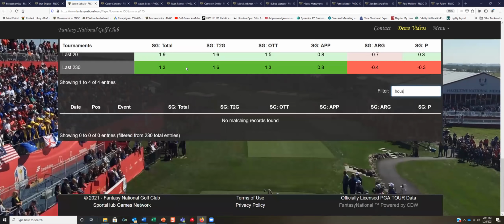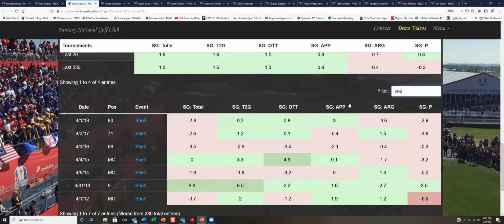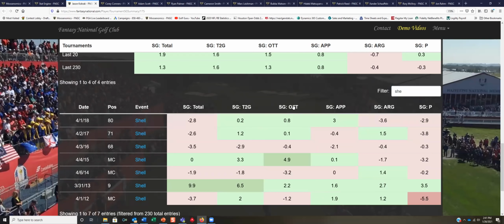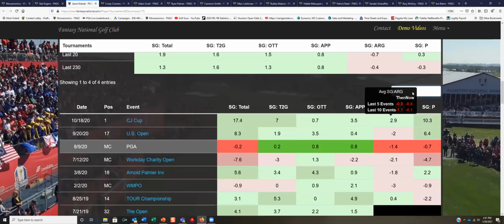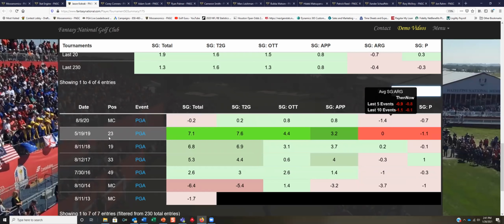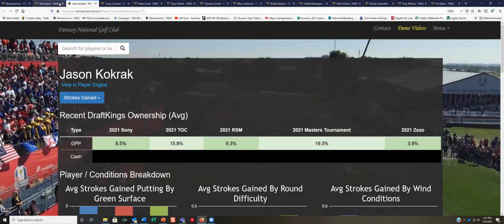Let's see the Houston Open. So the Shell, the 80th, same thing. And then let's take a look. Did he play at the PGA? PGA 2019 at Bethpage Black, he had a 23rd. So I like that. So I like Kokrak.